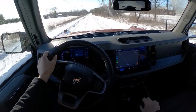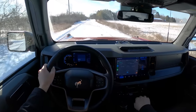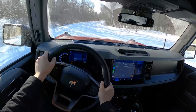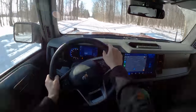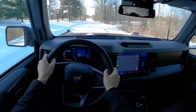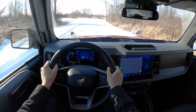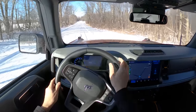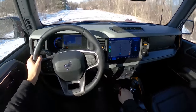Lots of steering angle to work with too. It has an awesome turning radius. Add in trail turn assist and pretty much rotate on the rear tire. Into four auto.